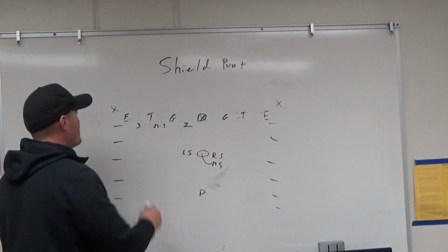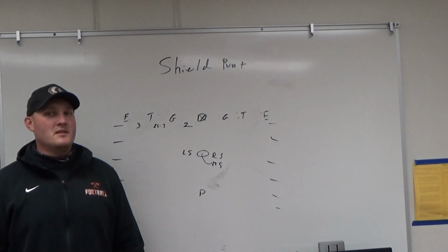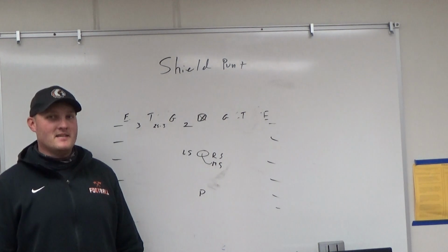Now, as far as our count system is 4 or less on the line of scrimmage. The count starts with the first defender from the outside in.